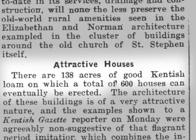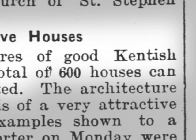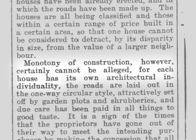The 138 acres of good Kentish loam could accommodate 600 houses, and the writer made much of the fact that each house had its own architectural individuality.